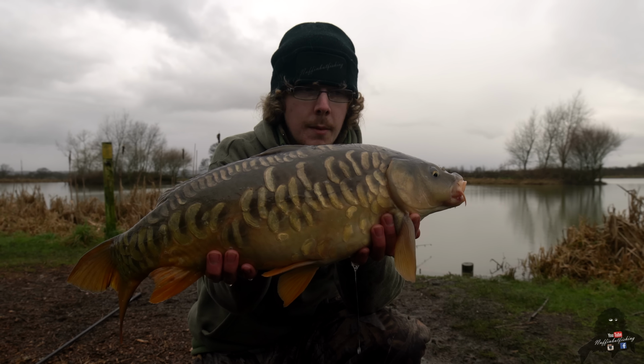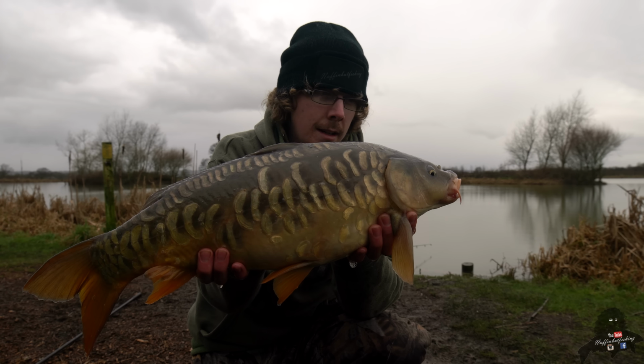There we are, another beautiful condition mirror, ready to go back. Happy days.